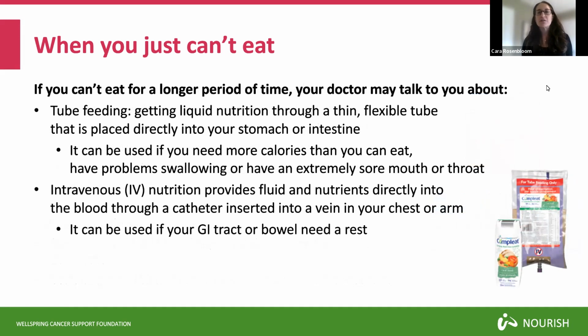There are also situations where you need more than a short-term solution. When you're not eating for a longer period of time, your doctor may talk to you about a different kind of solution, something like tube feeding. And that is when you cannot eat by mouth at all, perhaps because you've had radiation on your head or neck area, have mouth sores, or have a cancer in your esophagus, your mouth, or your tongue, in which case you might do tube feeding. And that is when you get liquid nutrition delivered right into your digestive system through a thin, flexible tube that's placed directly into your stomach or your intestine. So you're fed that way, and you can bypass the mouth or the throat and let it rest and heal, but still get the nutrition you need. It can be used in cases where you need more calories than you can eat, or when you cannot eat at all, maybe with swallowing problems or an extremely sore mouth or throat.